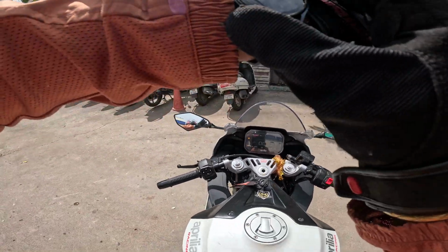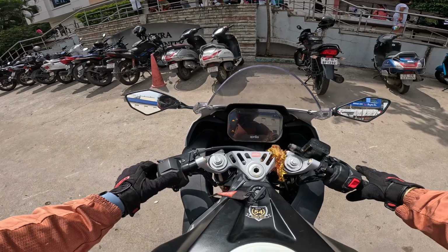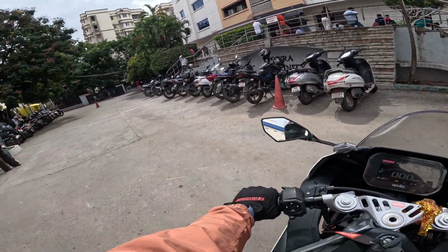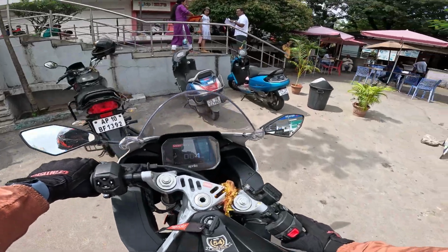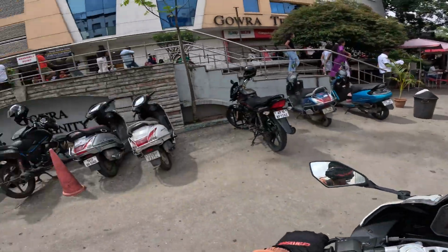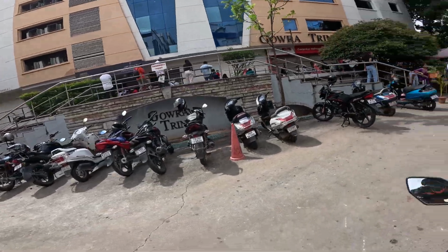Right now the time is 10:18 AM and I feel a little bit hungry. I didn't have any food. I'll have some food in between and then we'll see you at the service center. So this is the passport service Kendra at Begumpet, Hyderabad.